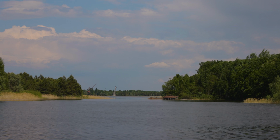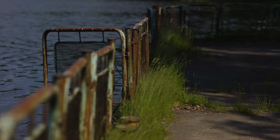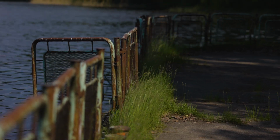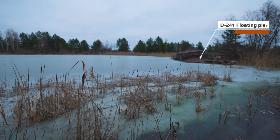In previous episodes, I promised to show any critical changes in the exclusion zone that I deemed significant. And there is such a change after my winter trips to the exclusion zone. This is a D-241 floating pier, also known as a debarcator.